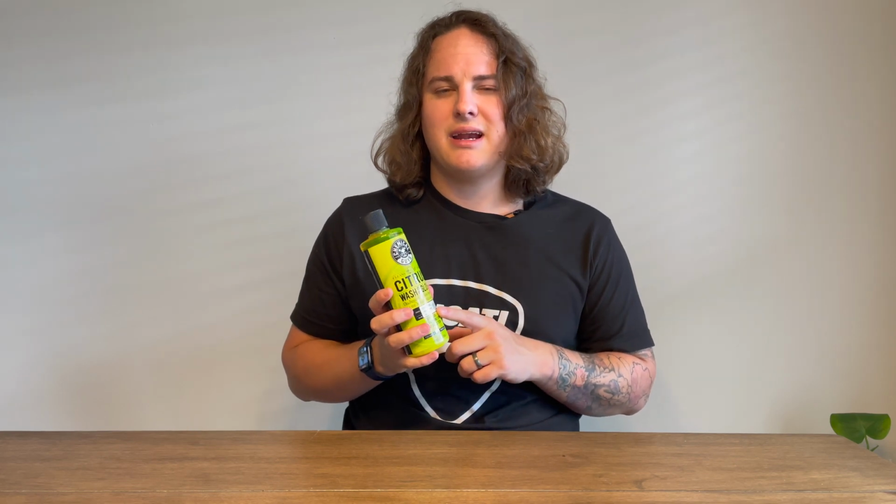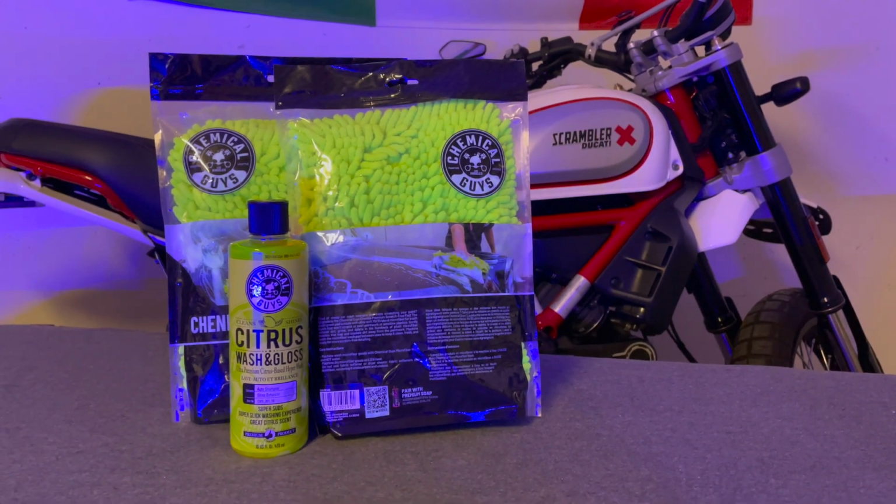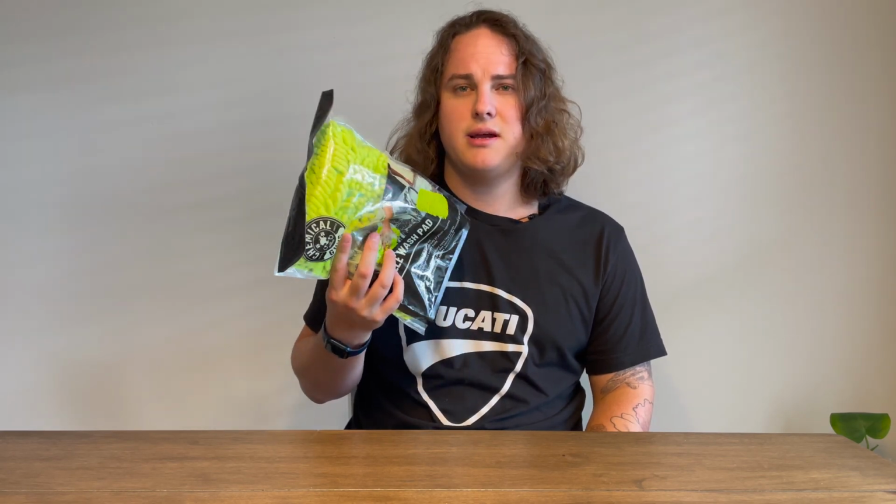To put in that foam cannon, I'm going to be using this. This is the citrus fragrance wash, and it's $9.99, but they have lots of other fragrances you can choose from as well, but I like citrus the best, so I picked that. And then to actually wash the car, I got a couple of these microfiber wash mitts. These are $7.99 each, and I think I got 3 of them.